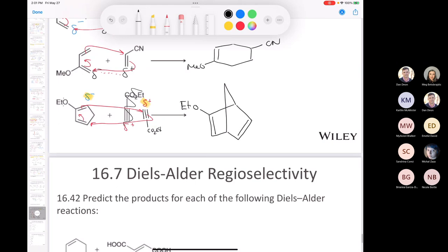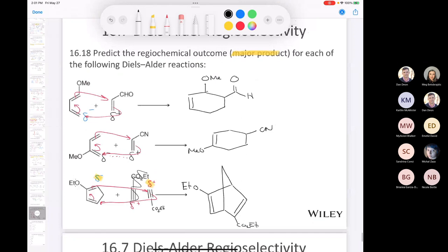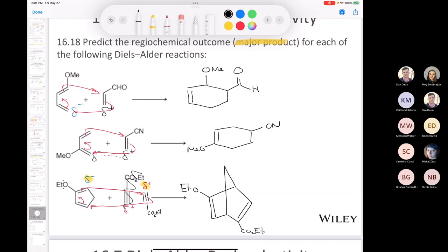And I'm kind of running out of space here. We're going to have our ester group down here like that. And there you have it. So we figured out the major product for each one of these reactions, determining the correct regiochemical outcome for each one of these reactions.